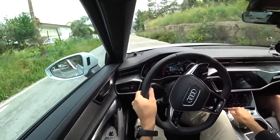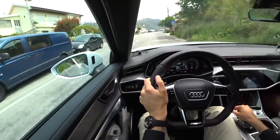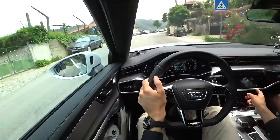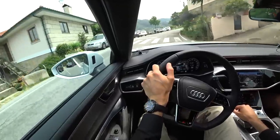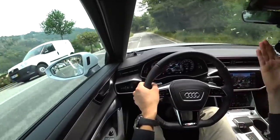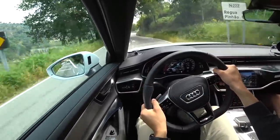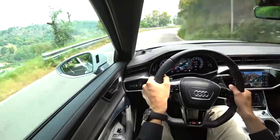And at higher speeds, then I can still get some more stability, because I can also pick it in the drive select. I can remain in auto mode, dynamic mode, comfort, efficiency, or individual. And I can also raise or lower the car. So if I'm facing some bumps or maybe going slightly off-road, I can put the car a little bit higher. And that's pretty cool.